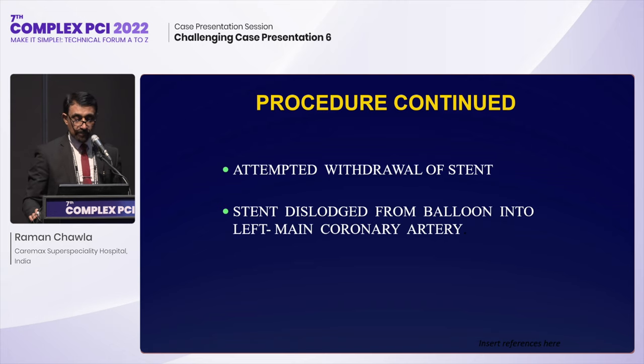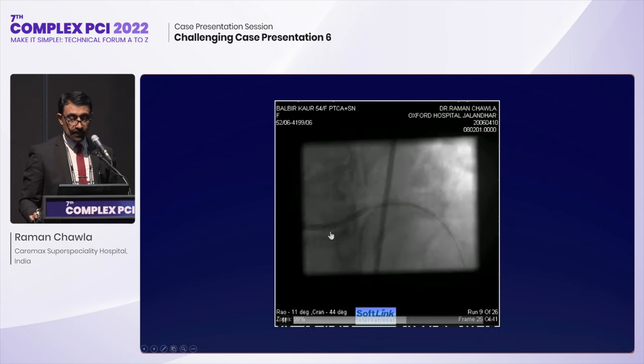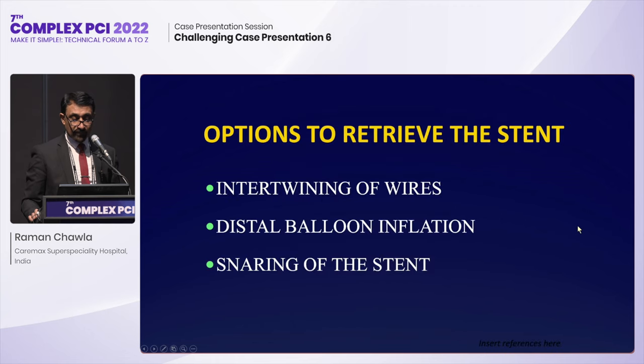I attempted to withdraw the stent, and the stent got dislodged from the balloon into the left main coronary artery to LAD. This was the stent lying in the left main to LAD, and you can see my balloon marker somewhere here, which shows the balloon is still there. Now, stent retrieval is not difficult. There are a lot of options: intertwining of the wires, distal balloon inflation, and snaring of the stent.